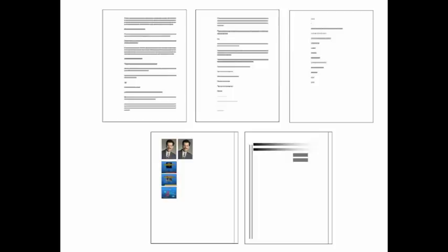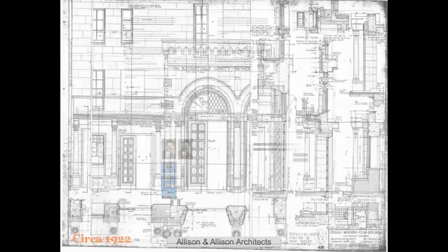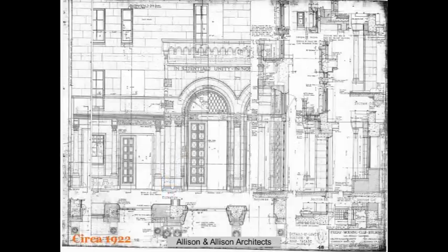No, maybe not. What I will suggest to you is that this is how we organize drawings, that we fragment our drawings and we pull information apart every which way. The Friday Morning Club building, downtown Los Angeles, is still there. 1922 by Allison and Allison Architects, and this is one of the sheets.